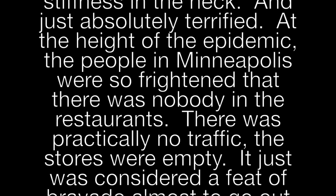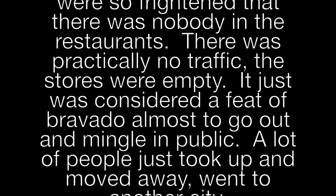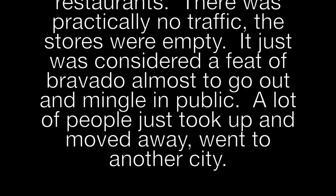At the height of the epidemic, the people in Minneapolis were so frightened that there was nobody in the restaurants. There was practically no traffic. The stores were empty. It was just considered a feat of bravado almost to go out and mingle in public. A lot of people just took up and moved away, went to another city.